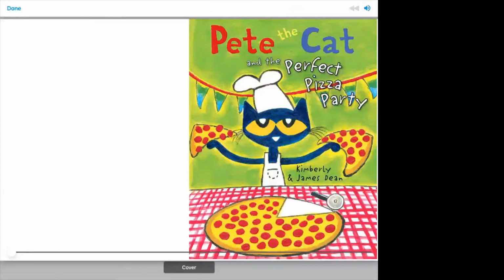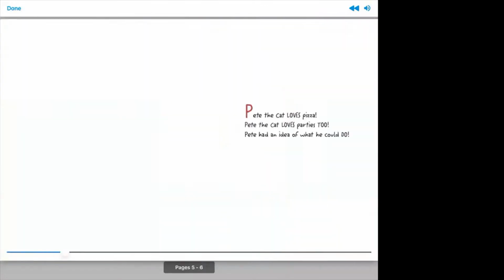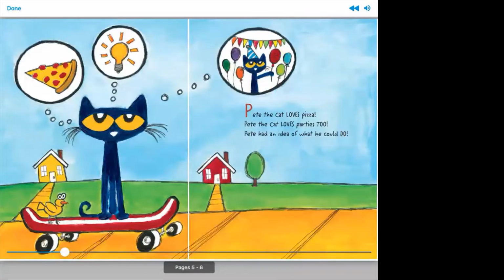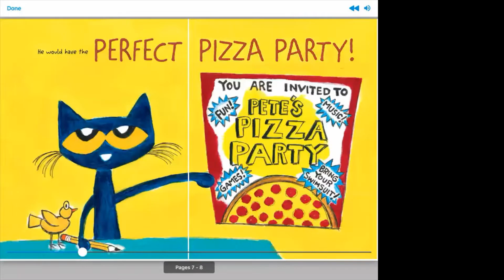All right, so here we are, Pete the Cat and the Perfect Pizza Party, by Kimberly and James Dean. This is also published by HarperCollins. Here are our end pages, beautiful pizzas, lots of toppings. Pete the Cat loves pizza. Pete the Cat loves parties too. Pete had an idea of what he could do. He would have the perfect pizza party.